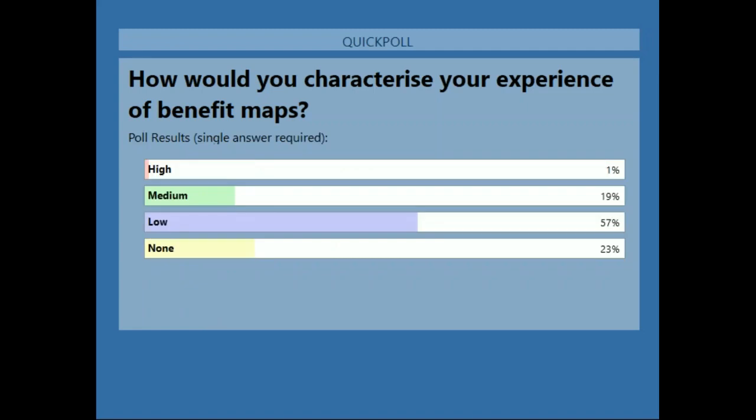Right, so you should be seeing the results here, and you can see, not too unsurprisingly, given the nature of the webinar, which is an introduction to benefit maps, we've got 23%, roughly about a quarter of you with no experience, 57% low, 90% medium, and there is 1% of you with some high experience, which is very good.